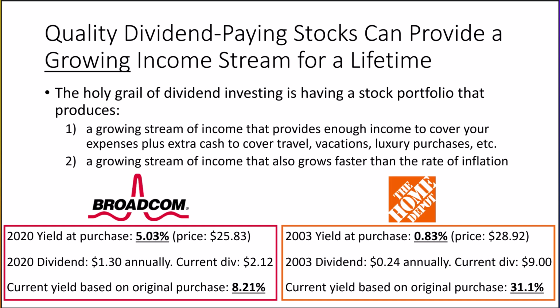Now remember, stocks historically have a higher return than bonds and are also riskier than bonds, but you certainly won't find a bond that pays anywhere close to yields on the original investment that these two stocks are paying. And bonds do not increase their payouts to investors like stocks can and often do.